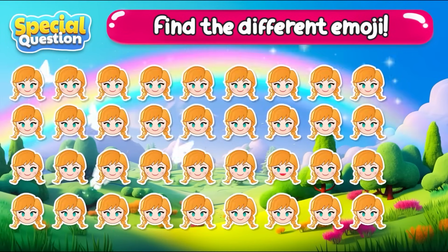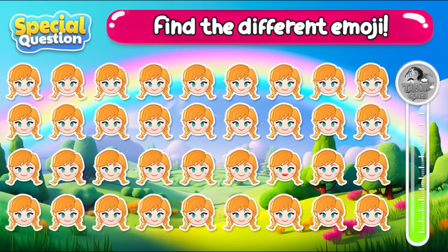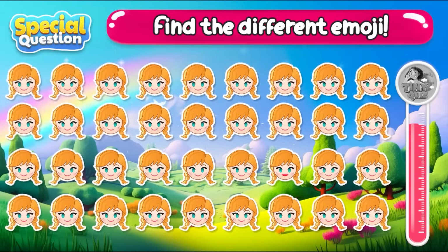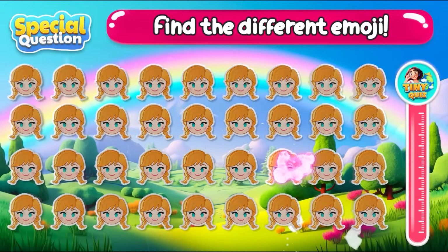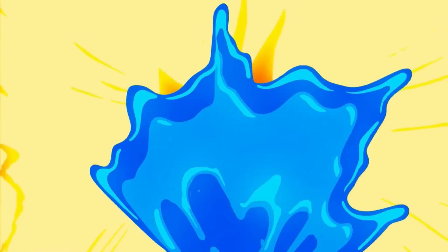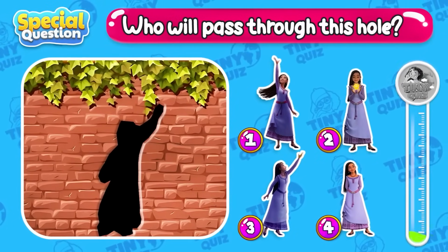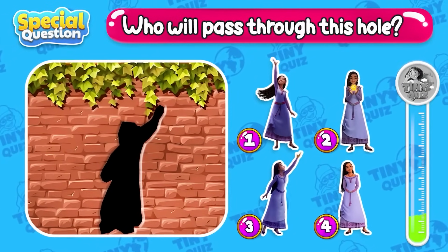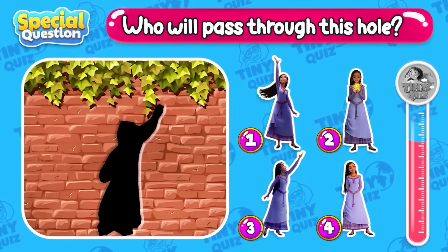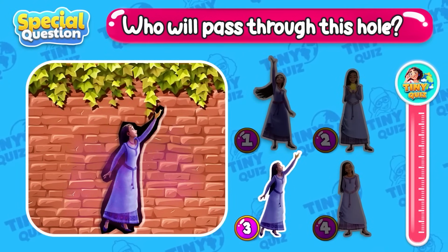Find the different emoji. Bingo! That's the correct answer. Which shadow helps Asha fit into the hole? Correct one.